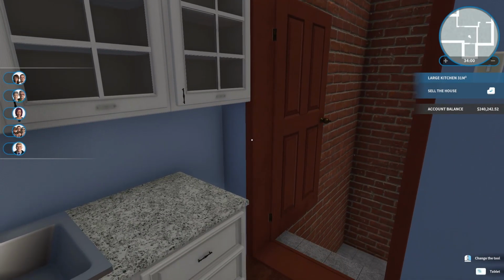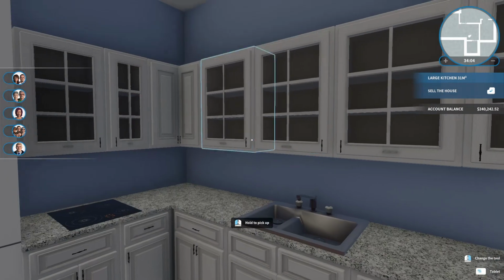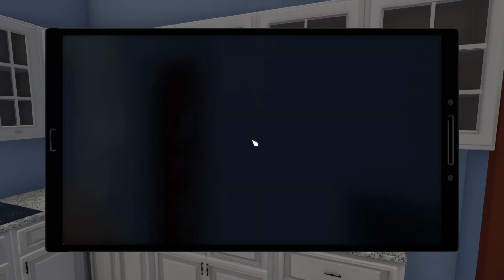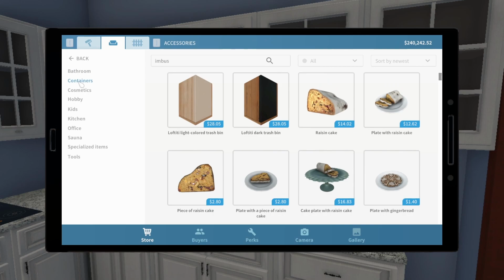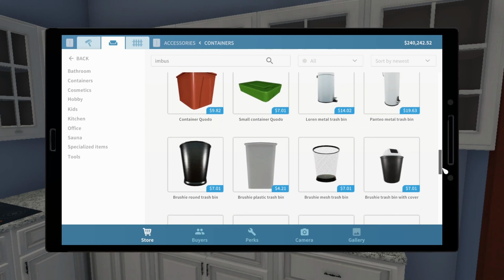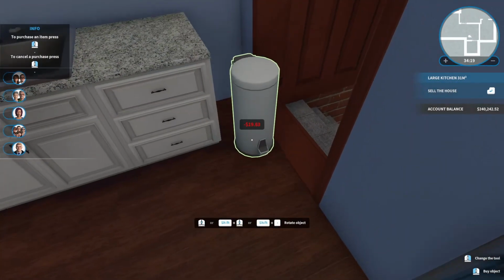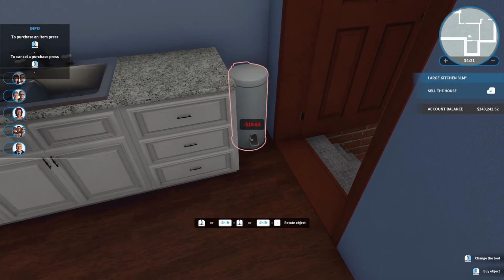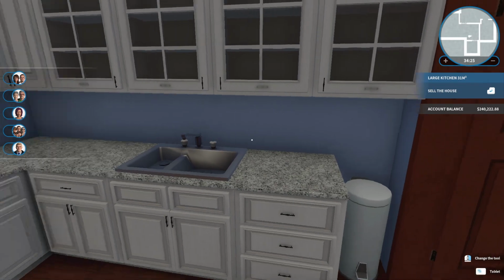Strange, but it actually lines up perfectly with the door frame. Awesome. Okay, we need a bin. If I don't do it now, I'm going to probably forget to do it. Let's find a bin for the kitchen, about something like that. There we go. Almost like it was meant to be there.